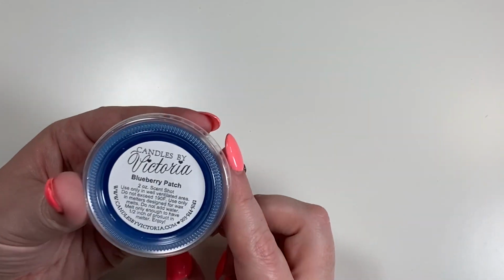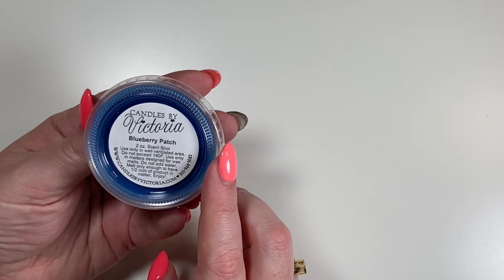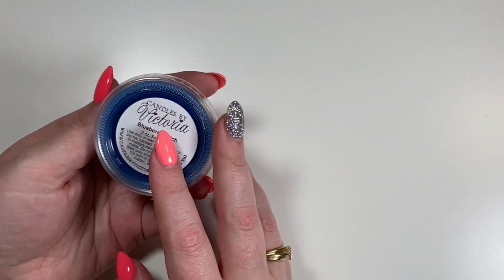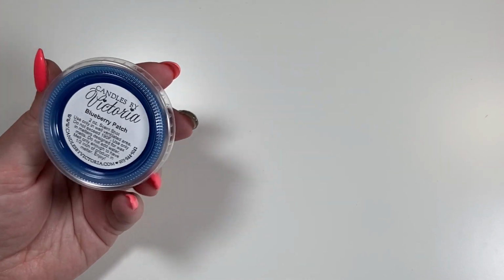So this is what her scent shot looks like. These are $2 a piece. You get 2 ounces. So we're first going to get started with Blueberry Patch, and this one I also got like a sampler pack, so I just kind of have to go through them.